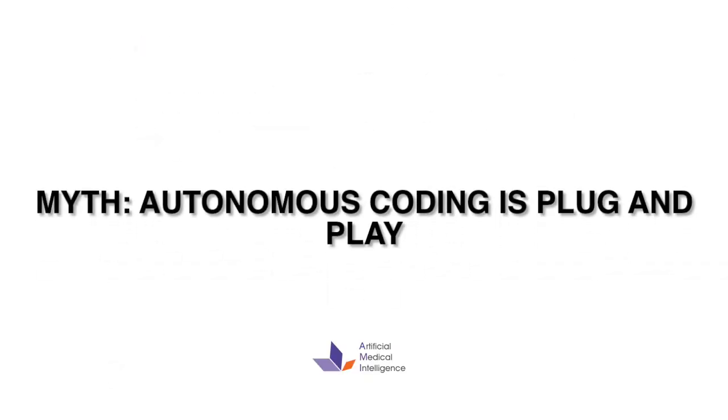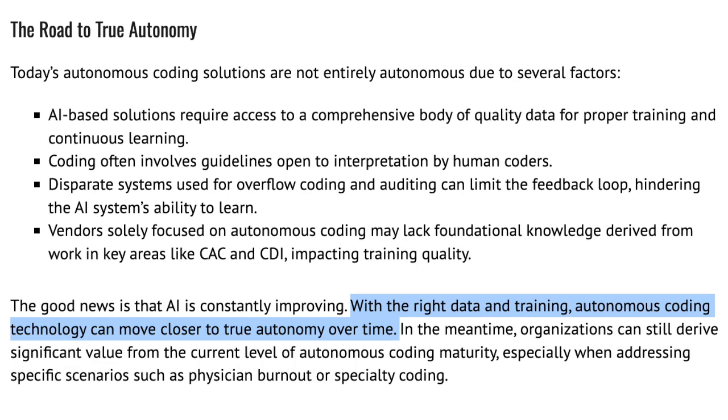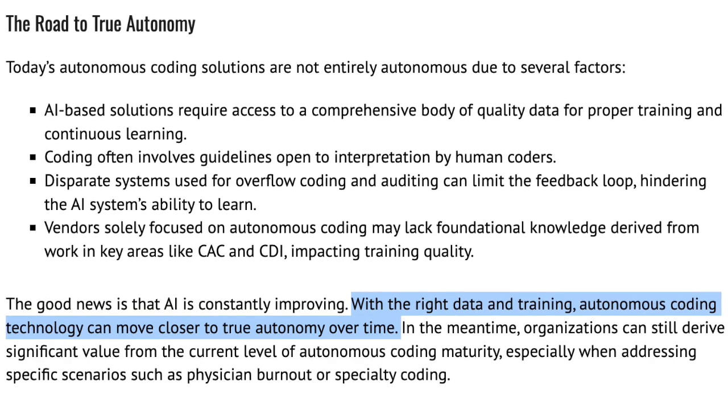Myth. Autonomous coding is plug and play. This is false. Autonomous coding is not a plug and play solution. It requires a thorough implementation phase to fine-tune the AI or coding engine to achieve optimal results. Human oversight is crucial during this phase.